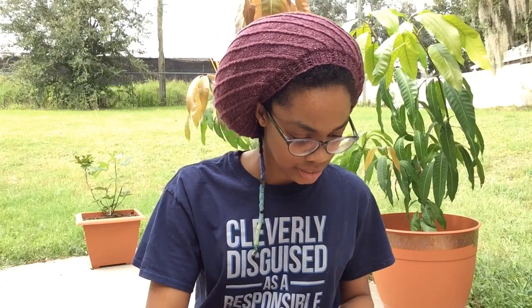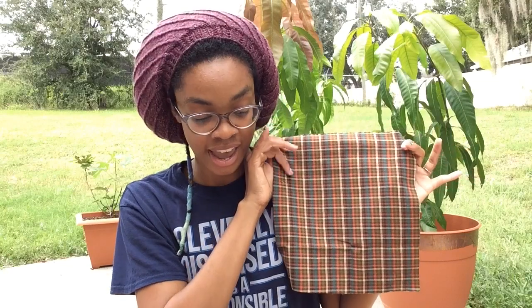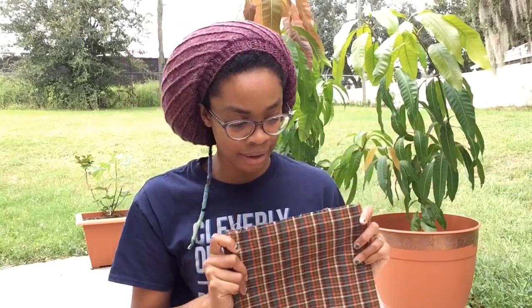Then we've got, this one will be a solid bag. This fabric is actually a vintage fabric that I found. A while ago, I found a really big bag of fabric from the thrift store, and a lot of them had old school vintage prints on them. So I've been basically hoarding them because I thought they were so sweet and cute. But I've got this one. This is gonna be a solid bag.